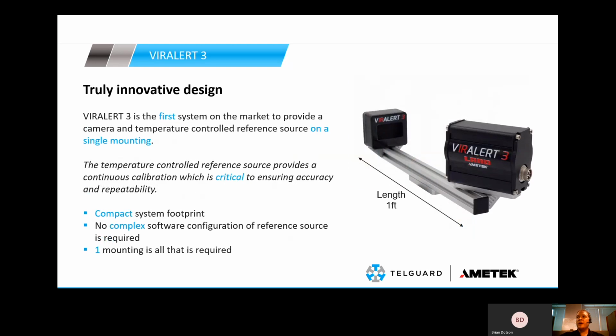So the VIRALERT 3 is the first system on the market that provides camera and temperature controlled reference source on a single mounting. So the takeaway there for people that aren't familiar with the camera world is it's just very easy to set up. It's a straight out of the box setup solution. So there's no referencing and calibrating. Everything is already together and mounted on a single rail.